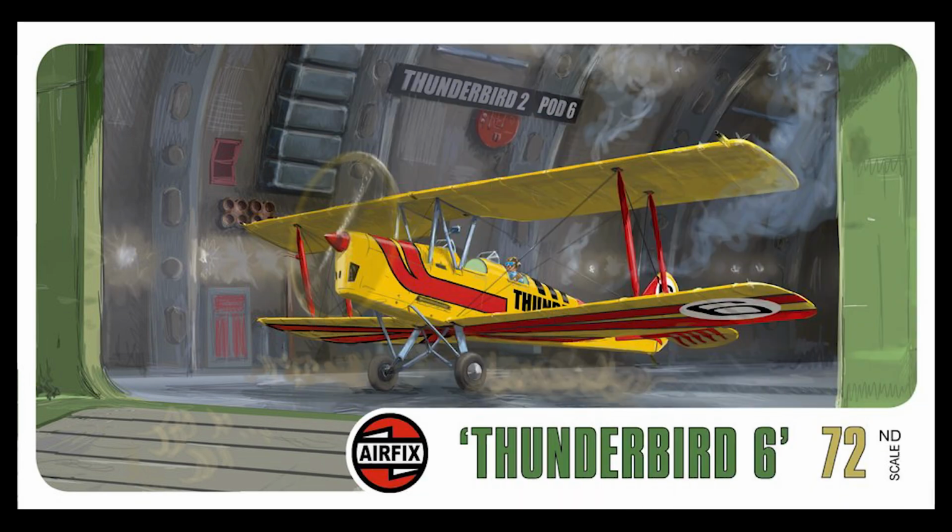This would just be a regular 72nd scale Tiger Moth kit with unique decals. Maybe you get figures that represented Brains or Alan or Tintin, who will fly the plane at one point. And this just shows the Tiger Moth coming out of the pod, where it's dwarfed. It's just dwarfed by Thunderbird 2. It's a really great scene in the film where you see that kind of scale.